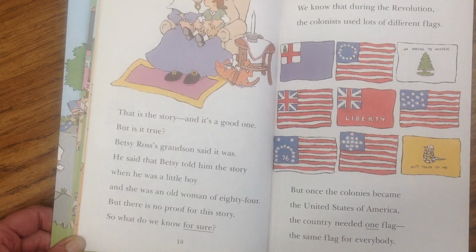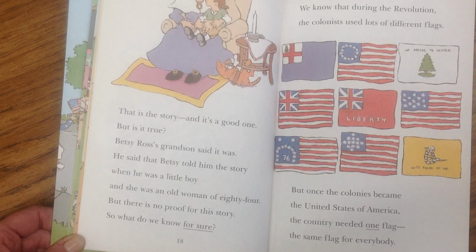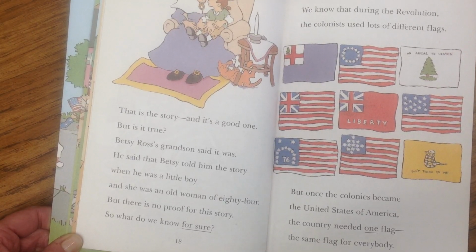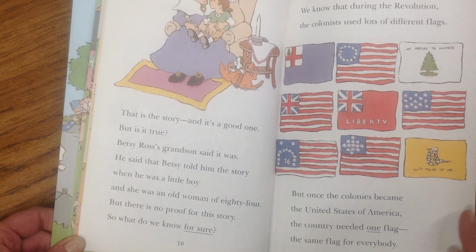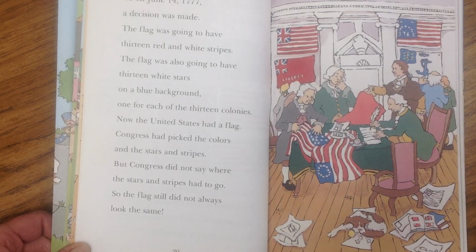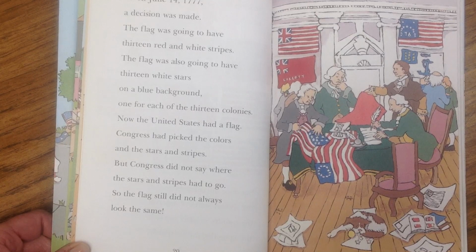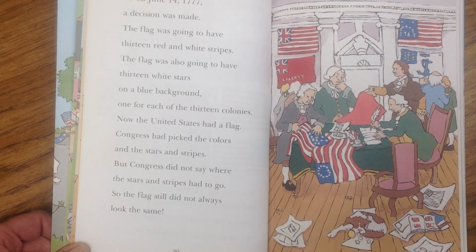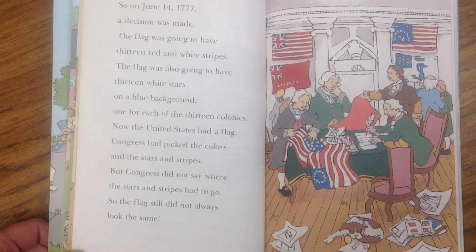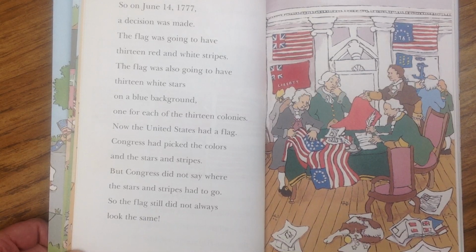So, what do we know for sure? We know that during the Revolution, the colonists used lots of different flags. But once the colonies became the United States of America, the country needed one flag, the same flag for everyone. So on June 14, 1777, a decision was made. The flag was going to have 13 red and white stripes. The flag was also going to have 13 white stars on a blue background, one for each of the 13 colonies. Now the United States had a flag.